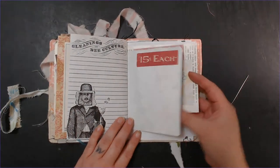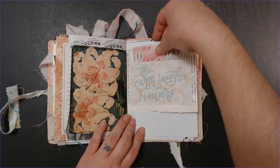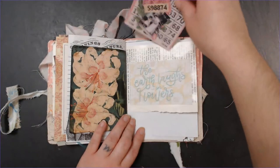Well, my first and only journal took me 8 months. Jane, I am with you. I am with you on that. That's about the pace I go at as well.